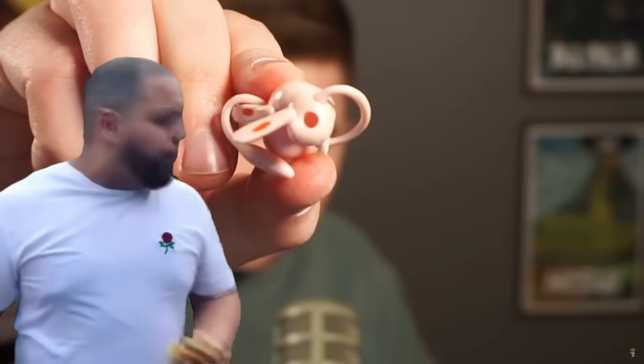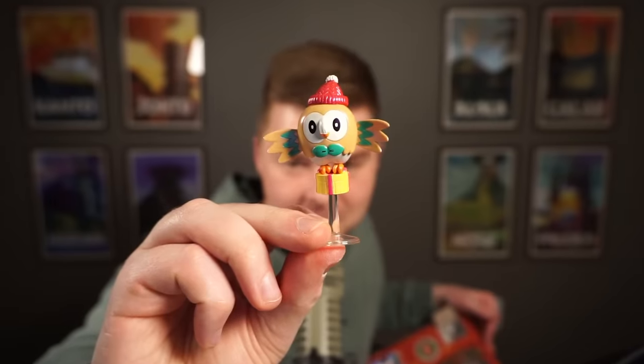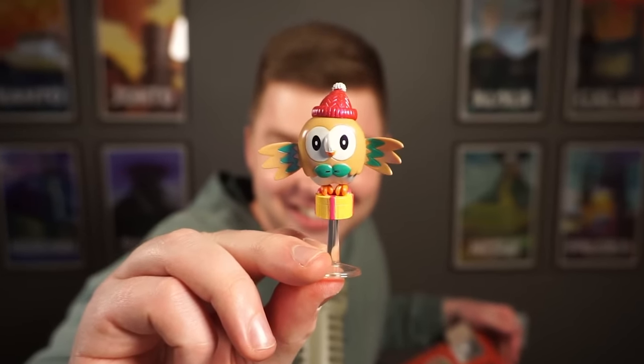I love this. I don't know how you get it to stand. Oh. Hey, yo, what the? You stick something in its back by 19. Oh, I do think this is Santa's slice. That's big. Hallelujah. Get out here, little buddy. Come on. This is my favorite one yet. I love Rowlet so much.